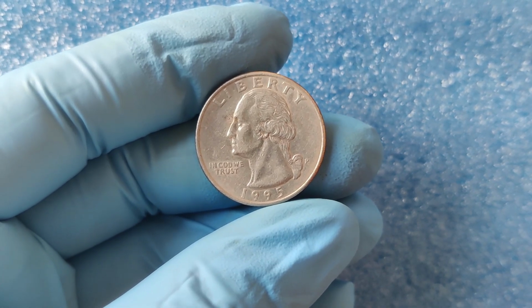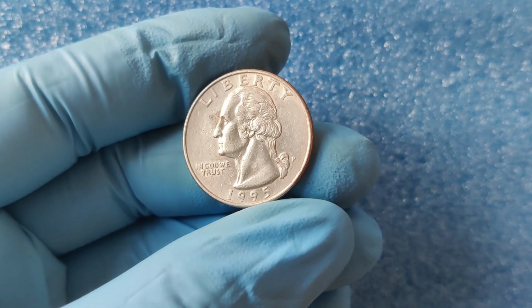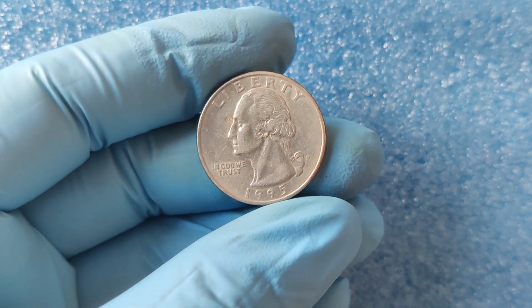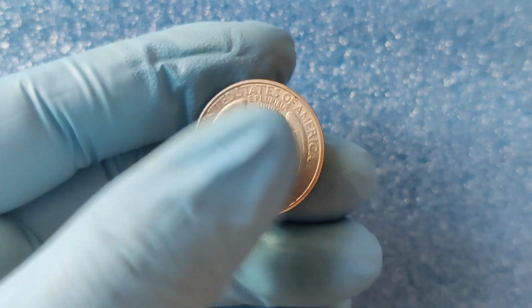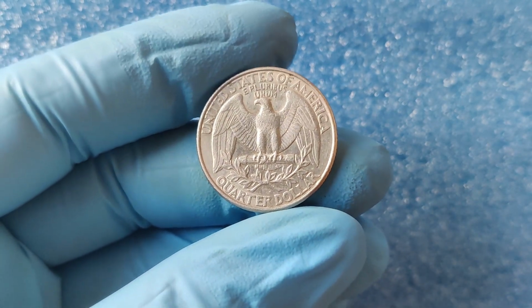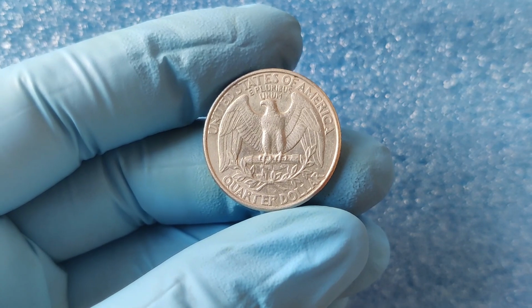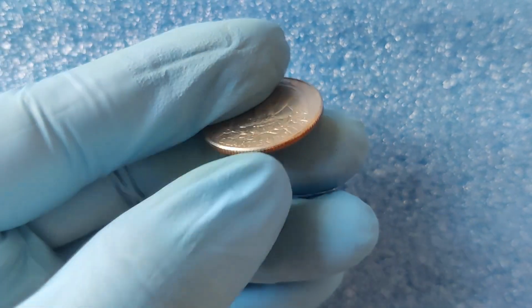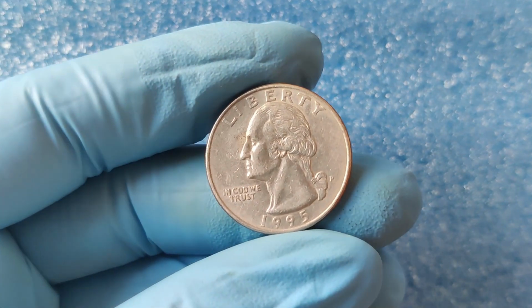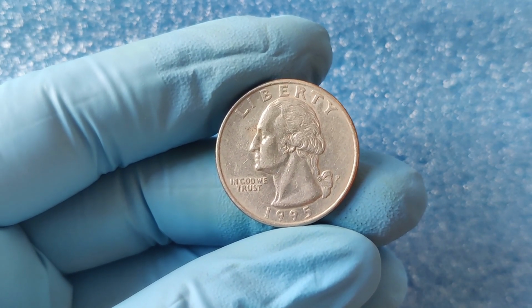One of the most talked about varieties is the double die error. In simple terms, doubling happens when a coin's die strikes twice, slightly out of alignment. In some rare cases of the 1995 P, collectors have noticed faint doubling in areas such as Liberty or In God We Trust. When these errors are confirmed, the value of the coin skyrockets because of its rarity and desirability.